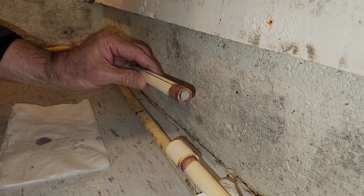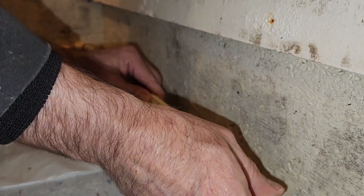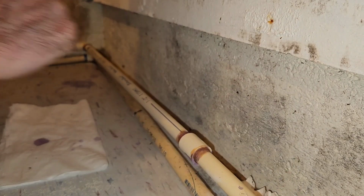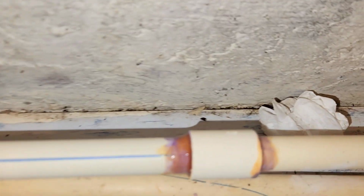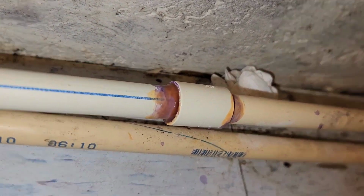All right, and then just kind of put it on there and push it in. Kind of give it a little twist. All right, just let it set. Perfect. So now I can just let that set and let that glue do its job.